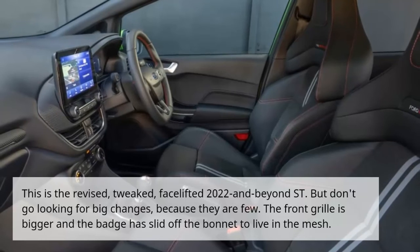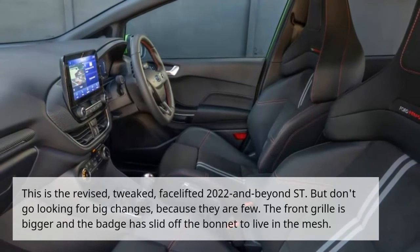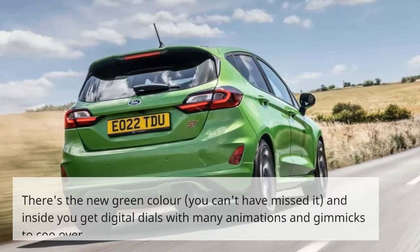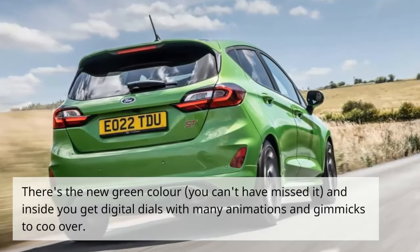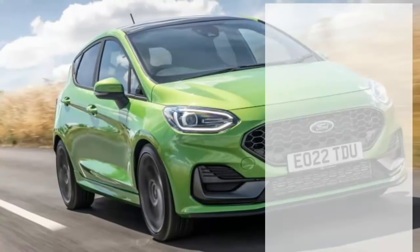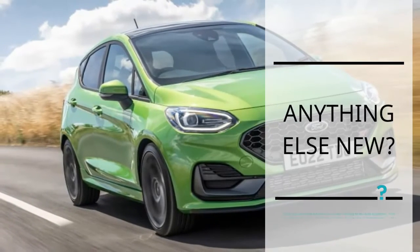This is the revised, tweaked, facelift 2022 and beyond ST, but don't go looking for big changes, because they are few. The front grille is bigger and the badge has slid off the bonnet to live in the mesh. There's the new green color, you can't have missed it, and inside you get digital dials with many animations and gimmicks to coo over. Anything else new?